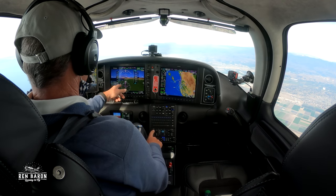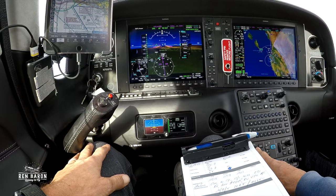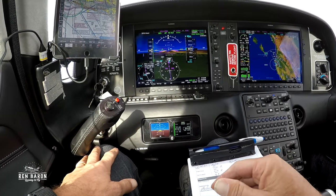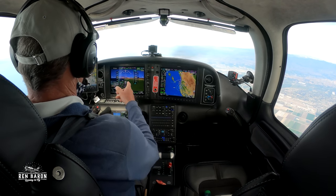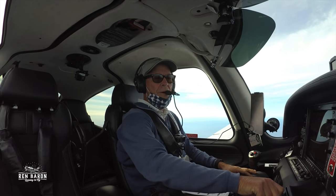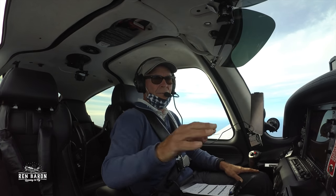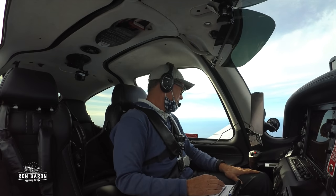On the MFD or PFD here, you're going to notice that that bug is a little bit off, so I'm going to hit the heading button down here. Now it's going to put me in sync mode, which means that every time we turn, it's going to reset the heading bug so that if we have to go into heading mode, we're ready to go. We don't have to hit that heading button and all of a sudden be going off in a direction we hadn't really anticipated, which I'm sure we've all done.